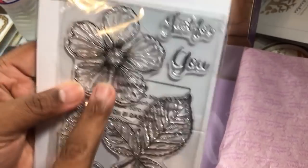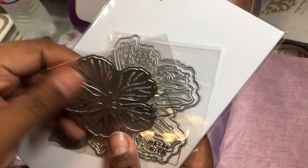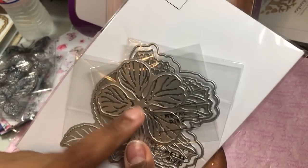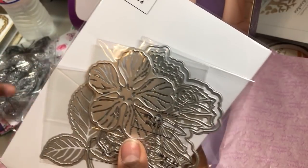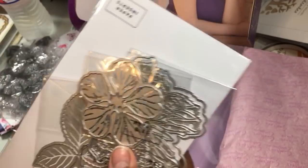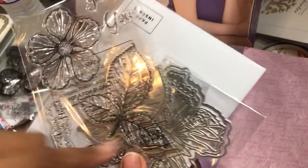I don't know. So like I said, these look like dies or stamps I already have. Now, here's the good part. Y'all know I'm always happy when you get a die. So like I said, this looks like that carnation die I just bought, but it'll cut out this stamp. So that's lovely. Then this will cut out this leaf pattern here.